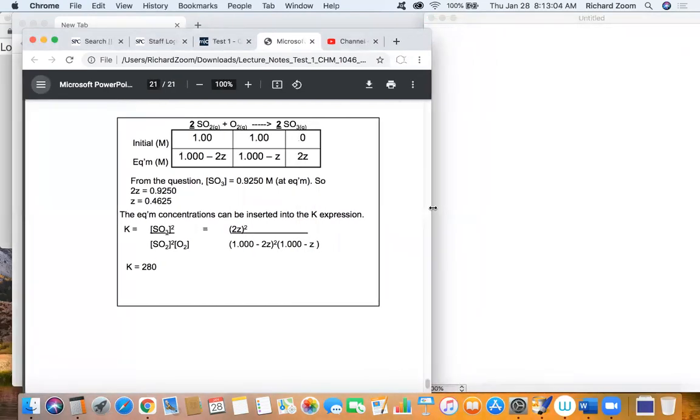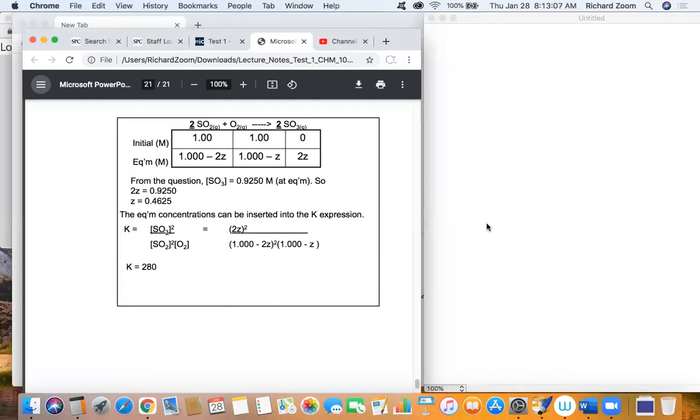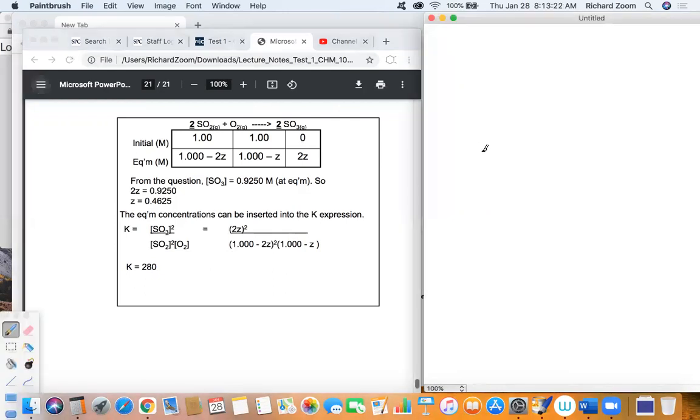Now, one thing I haven't talked about here is why we're getting what we're getting as far as the significant figures go. So I'm going to go through that right now. So the 280 value is right, but if you plug it into your calculator, you may get something a little bit different than 280, but this has been adjusted for significant figures. So let's look at the SO3 first. This is at equilibrium. The concentration of SO3 was given, and it was 0.9250 molar. That was in the question.